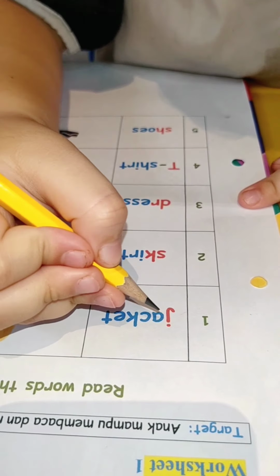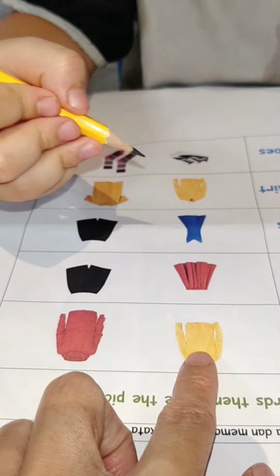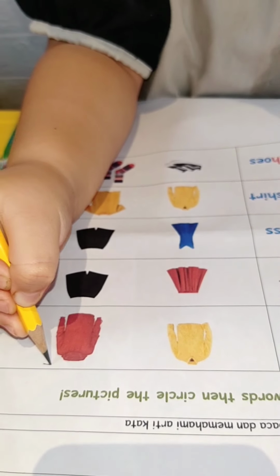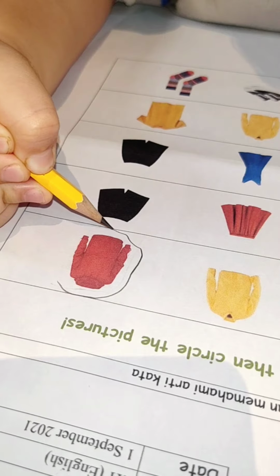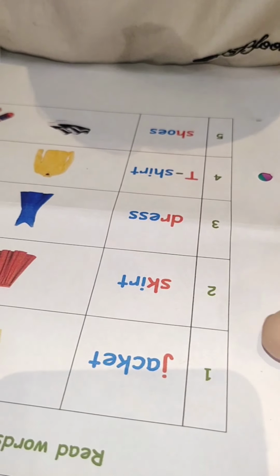Number one, jacket. Okay, which one is jacket? This one or this one? This one. Jacket. Good. Number two.